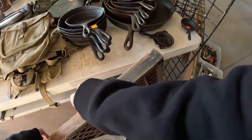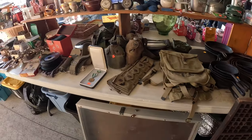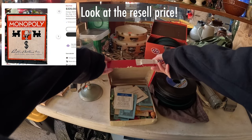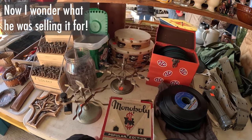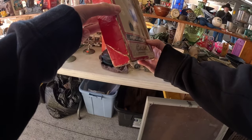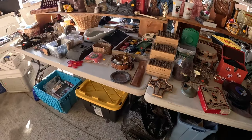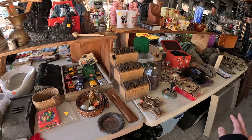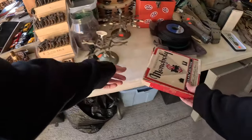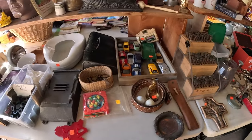Nice printer drawer tray. This is cool. No way, a whole Monopoly in a tiny little box like this. How cool is that? Look at this. Like the original Monopoly. Isn't that cool? Yeah, it's cool.